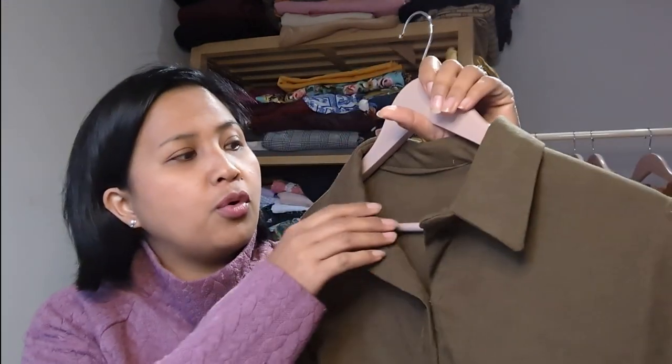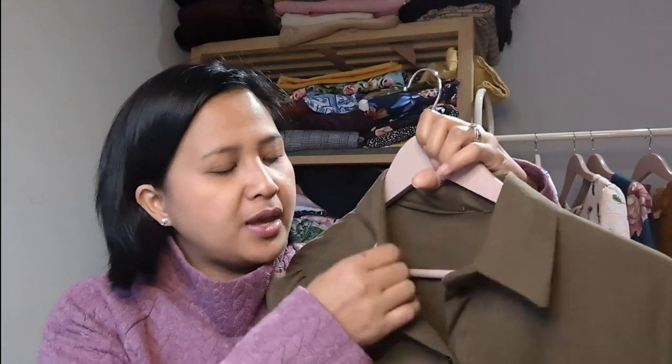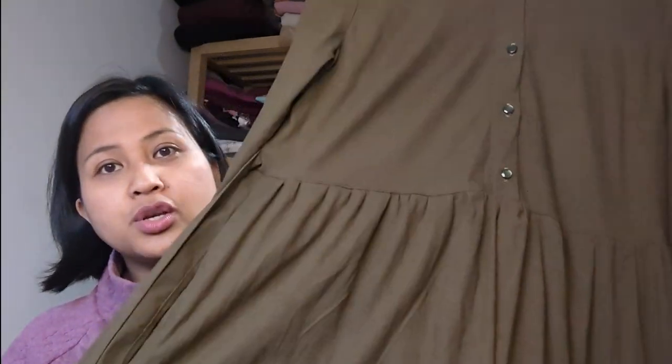And it's a lovely, I mean, I know I like the Lyras. I've made many before. I love the fit of it. I love the look of it. And so this is another one that I have made. The only thing I will say is with this fabric, it does have a bit of stretch in it.